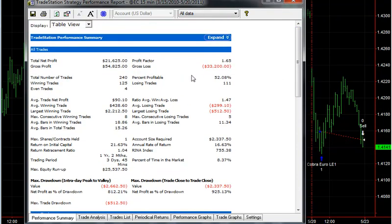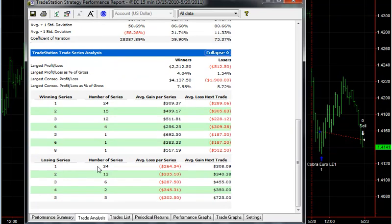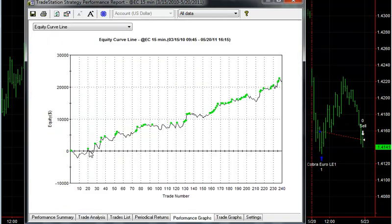So if you take a look, I want to point out how to take a look at the trade analysis on this as well. You see the maximum consecutive losing trades is 5 in the past 12 months. And so if you look at the trade analysis, losing series. It's had one losing trade in a row 34 times, two losing trades in a row 13 times, three losing trades in a row 6 times, four losing trades in a row twice, five losing trades in a row 5 times. But it's never had 6 losers in a row, and we've already had 3 losing trades in a row. And so the dip with the equity curve could be a good entry point into this system.